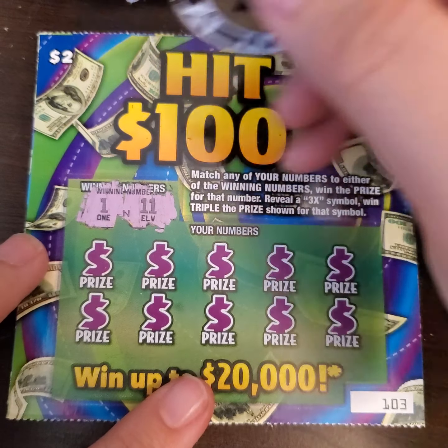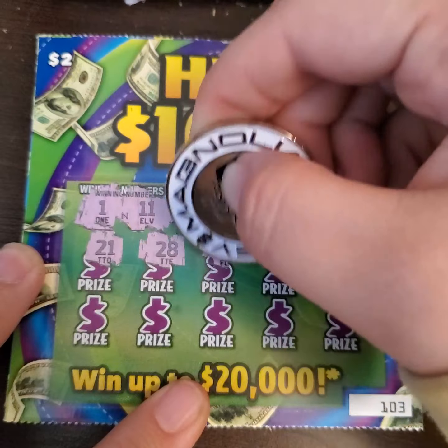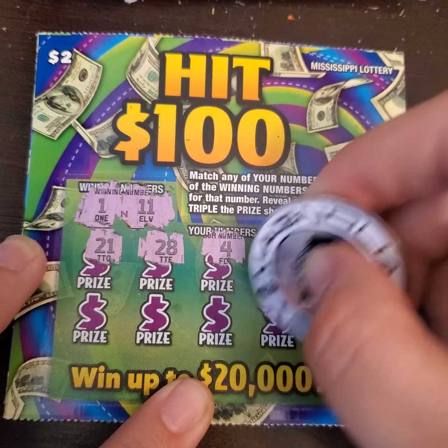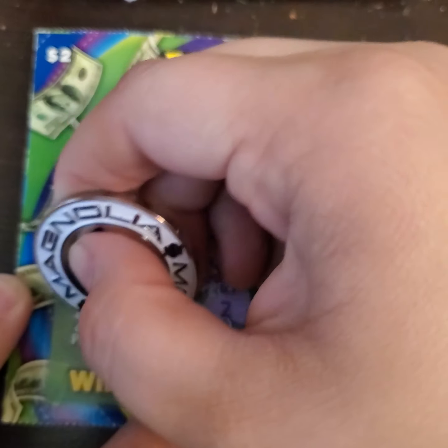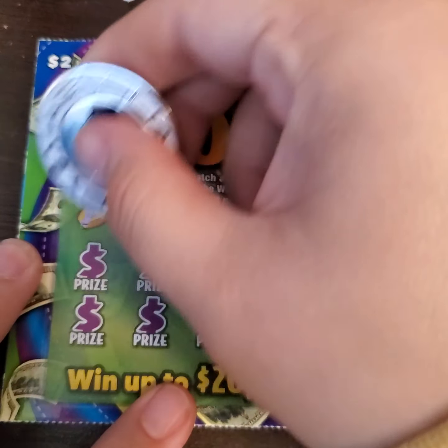A 1 and an 11. 21, 28, 4, 22, 17, 20, 12, 1 off from the 11 we need, 2, 1 off from the 11 we need, 18 and 5. Nothing on ticket 103, going to ticket 104 out of 150.